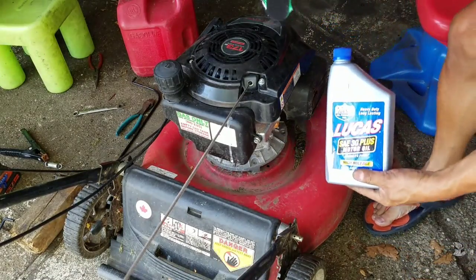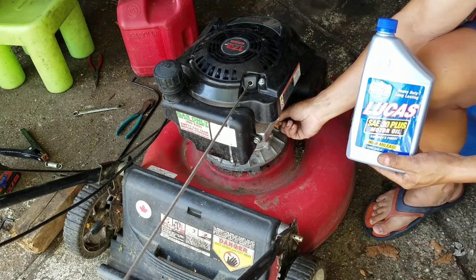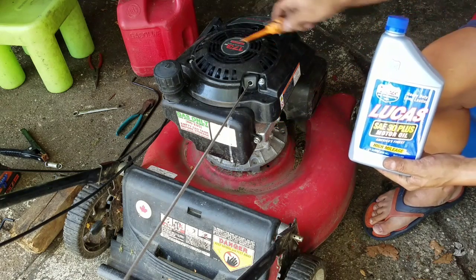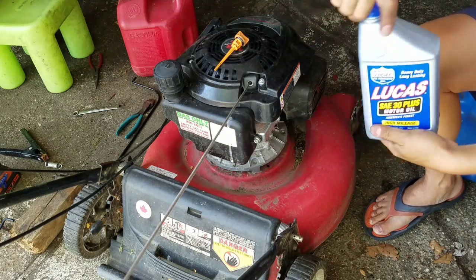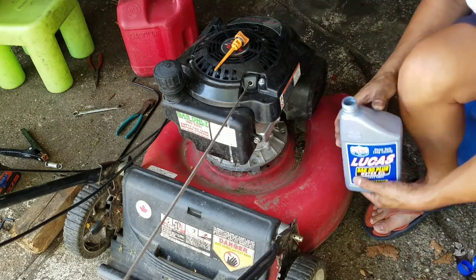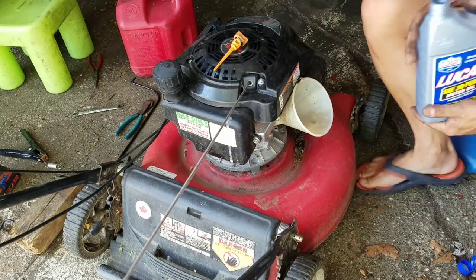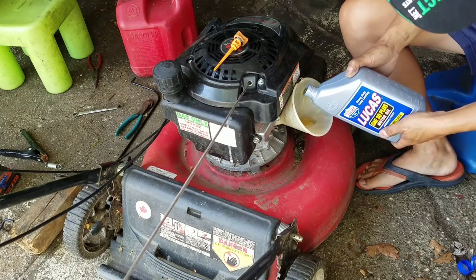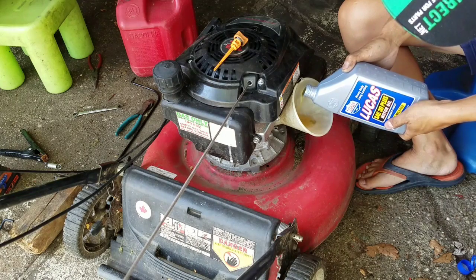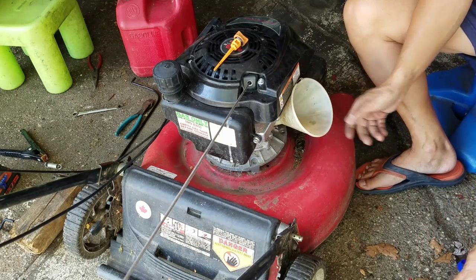We're going to add 10 ounces of SAE 30 Plus from my friends at Lucas Oil. It needed about half, so I'm just going to throw half in there. Not half the bottle, just like 10 ounces. I think it only takes 20 ounces for the crankcase here. And that's going to be difficult. I'm going to need a funnel. That might have been more, yeah, that might have been 20 ounces. No, it's not 20 ounces.